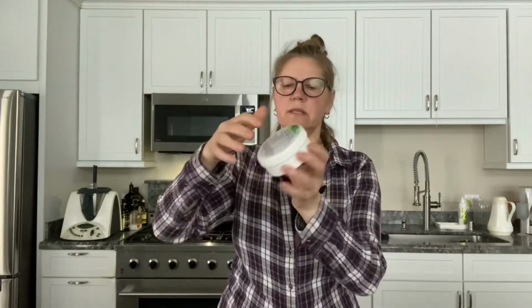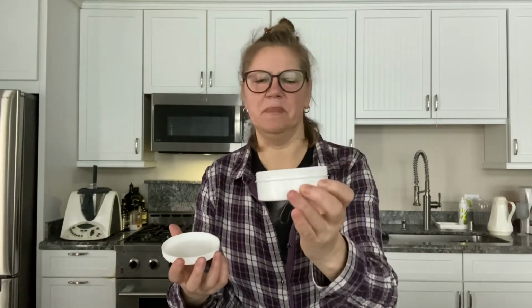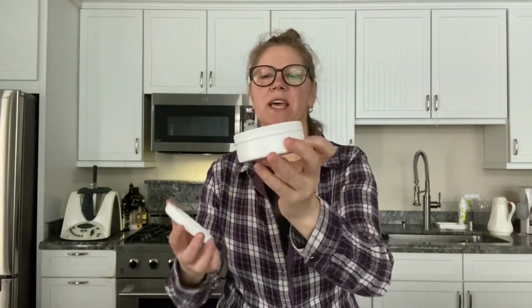Next is called cleaning paste. And this is a pretty big jar. It's almost 7 ounces. And honestly, I have had it for probably 4 years now, and I haven't used even half of it, because you don't need much.